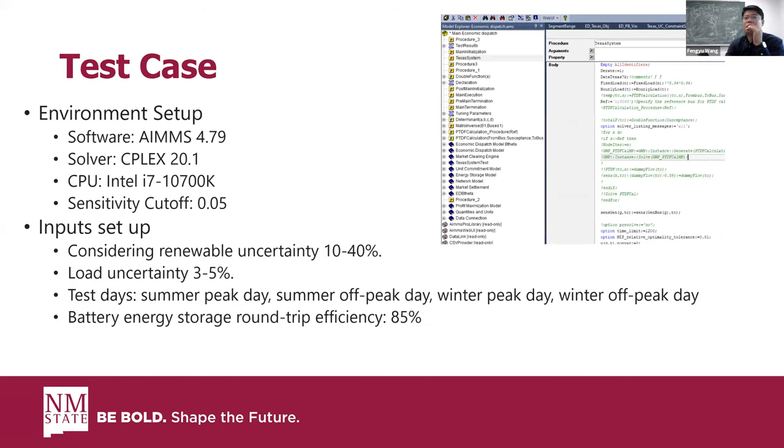The software I'm using is AMES 4.78, you can see the interface here. The solver I use is CPLEX 20.1, and the CPU I use to solve the problem is an Intel i7. The sensitivity cutoff is 0.05.